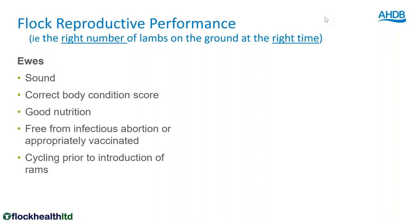They've got to be in the correct body condition score, and they've got to be well fed, not overfed, but correct body condition score. And we know it makes a difference, ovulation, in how they're being fed, and different breeds react differently. I'm not really talking about ewes today, so I'm not going to go into detail. They need to be free from infectious abortion, and that does mean they should be appropriately vaccinated if that's appropriate for your system. So for example, if you buy in ewes, you're at risk of enzootic abortion, and arguably you ought to vaccinate replacements as they come into the flock each year, either enzo or some people at risk of toxo as well, and potentially should be vaccinating replacements for that. And we want our ewes to be cycling before we introduce the rams.